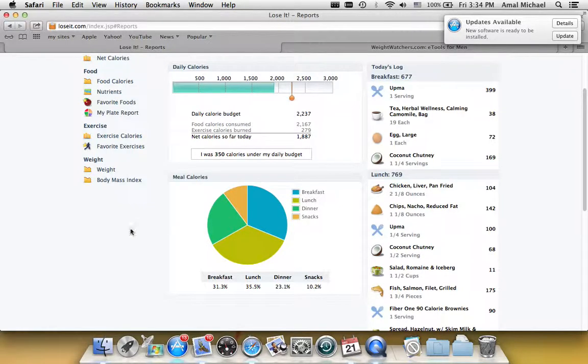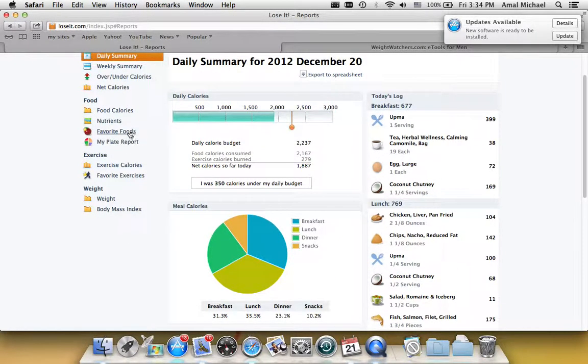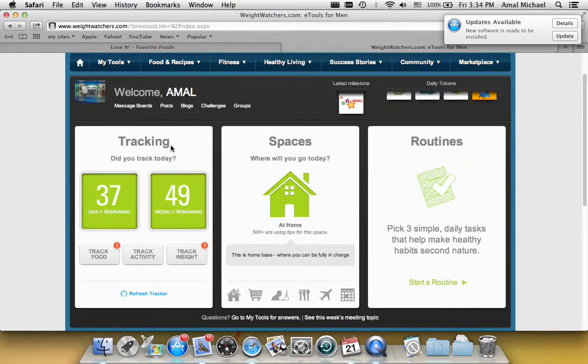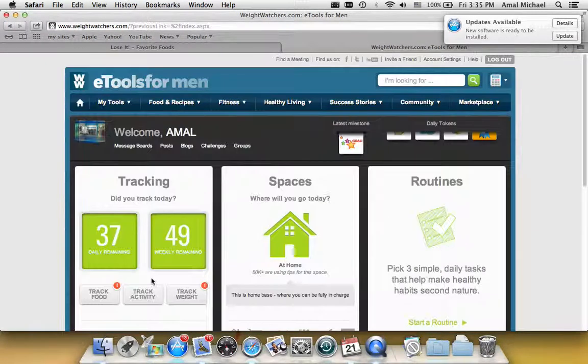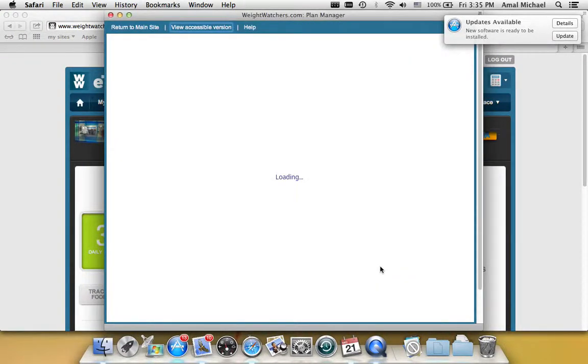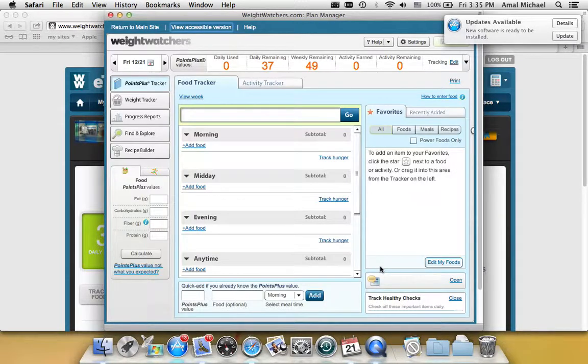It also gives you a report of the favorite foods, of all the foods that I've eaten in the last 4 weeks. These are my most favorite foods, I've consumed them over and over again, things like that. Weight Watchers also has its own reports. If you go to the track food toolbar, it tells you how much food you have had over the week.